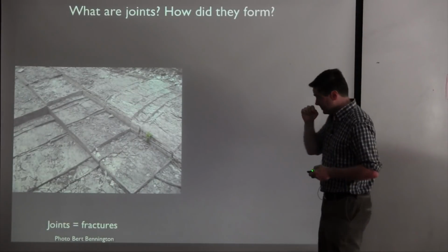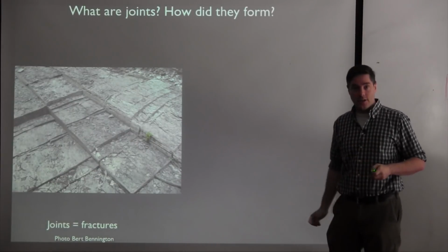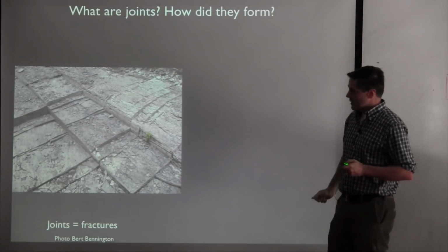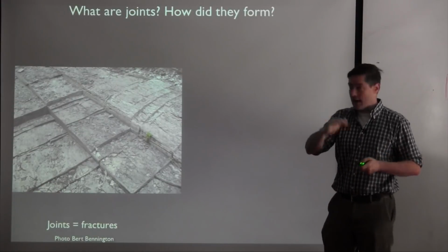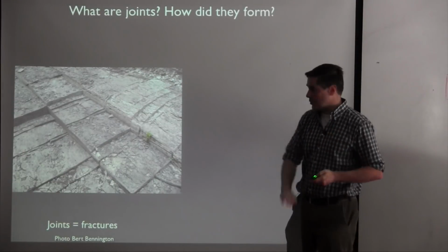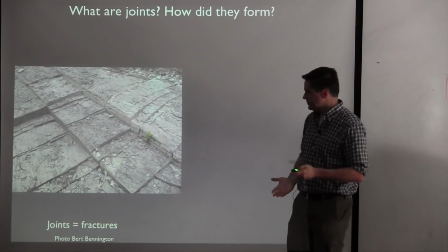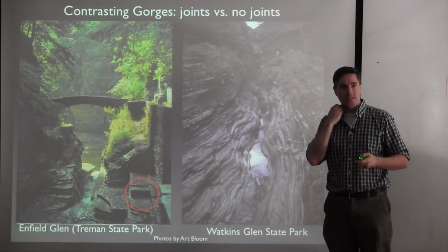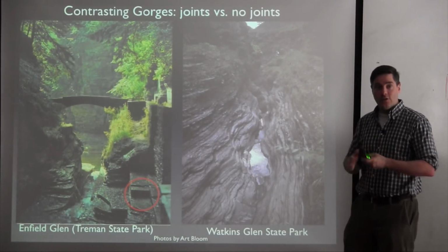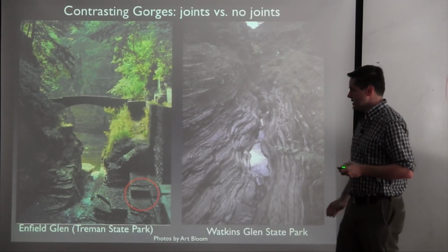of fractures. And so there's some nice pictures in Art's book that show the orientation of these joints throughout the whole of New York State and how they move in concert with the trend of the Appalachian Mountains. So these joints are formed during this collisional process, but they form easier in some rocks than in other rocks. In particular, when you have these fine-grained shale rocks, they don't form very easily, and you usually need something that's a little more like a siltstone or sandstone to be able to form these types of joints.